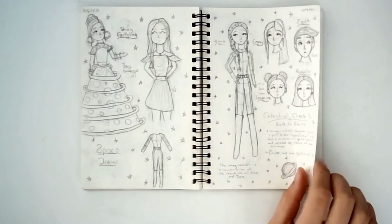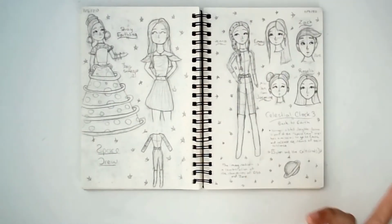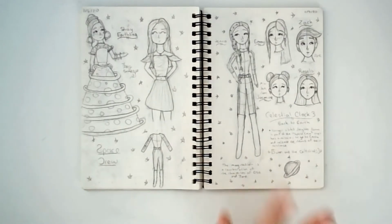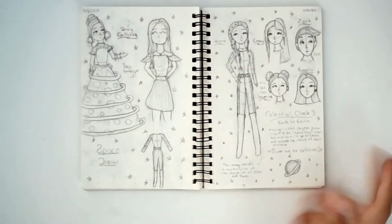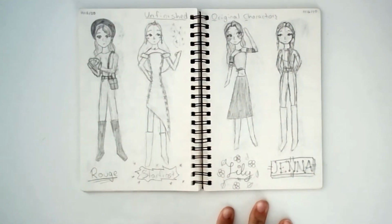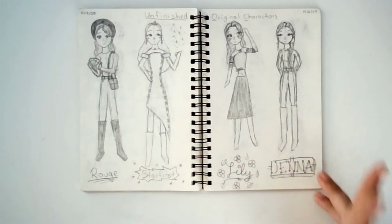Another character design for my story. Basically, that was another character design for the story, Celestial Clock. See, it was called the Celestial Sisters and then the Celestial Clock. And it's all over the place. That story needs help.